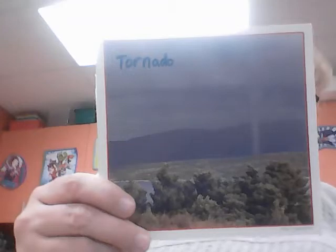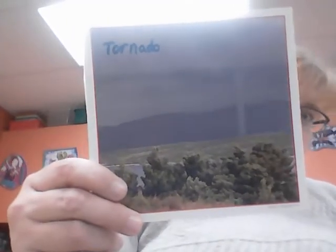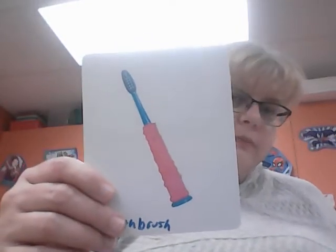A tornado, when we talk about our weather, severe weather, when the wind circles around really, really fast and there's no water in it, it's called a tornado. It's a funnel of violent wind. Toothbrush.